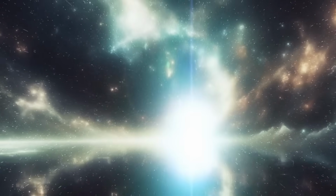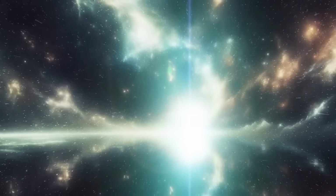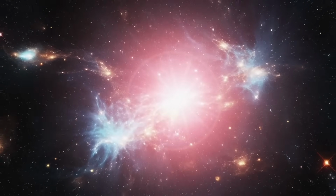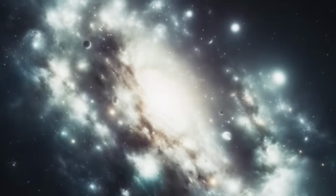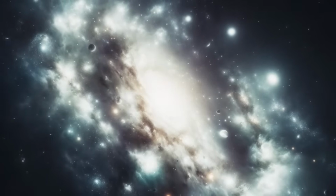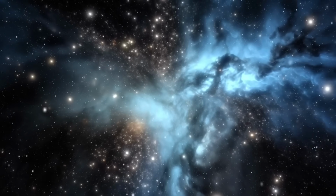As the material races away, it will collide with previously ejected stellar winds, generating brilliant flashes of radiation and producing complex, turbulent structures in the expanding supernova remnant. Observers within thousands of light years could, hypothetically, witness a sudden increase in brightness as the formerly dim red supergiant becomes a dazzling beacon across the cosmos.